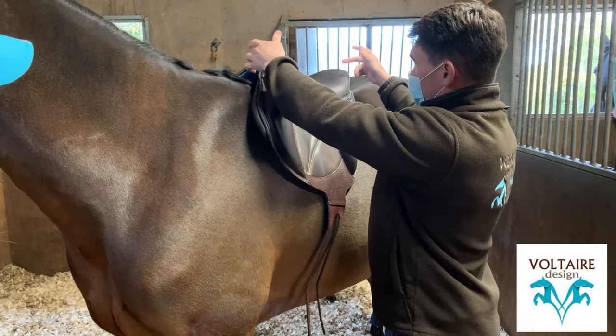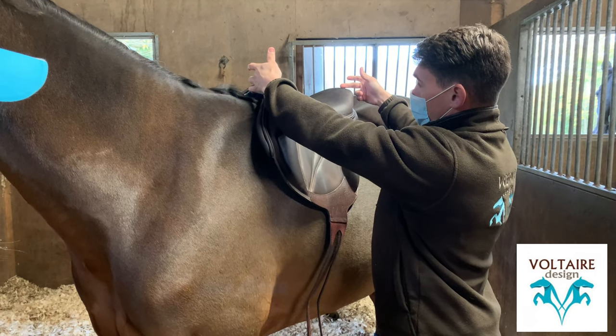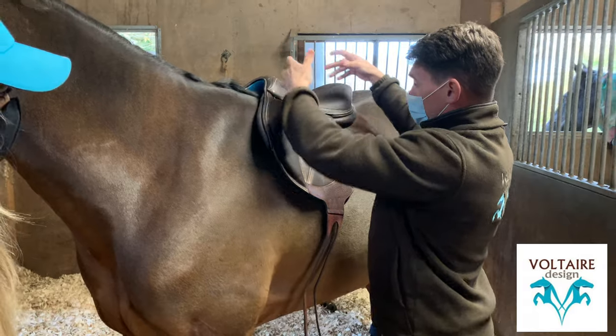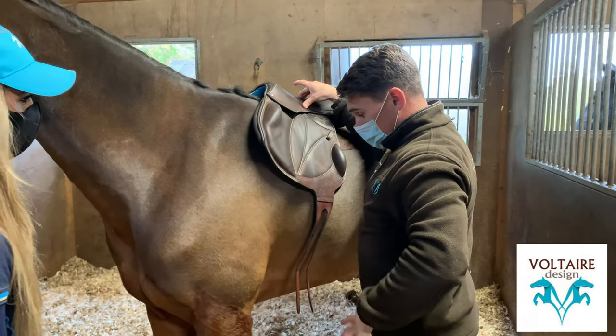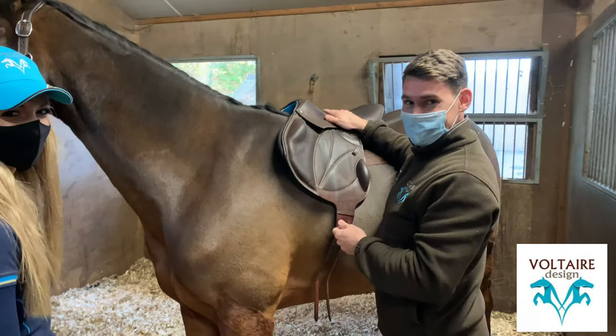And then finally the balance. To start with, I want it very level. So if we put a ruler across the saddle or anything straight, it's very, very level, so you're riding in a completely neutral position and you're not going to feel like you're falling forwards or back. Perfect. Perfect.